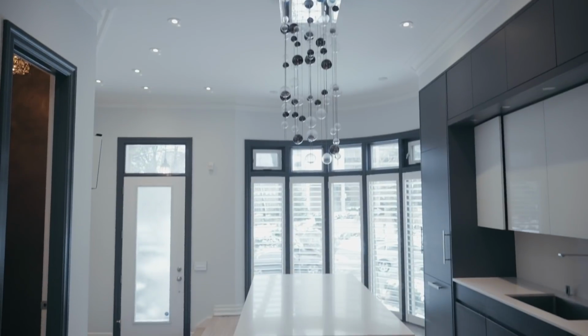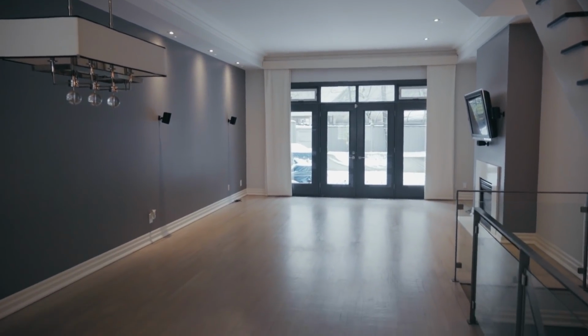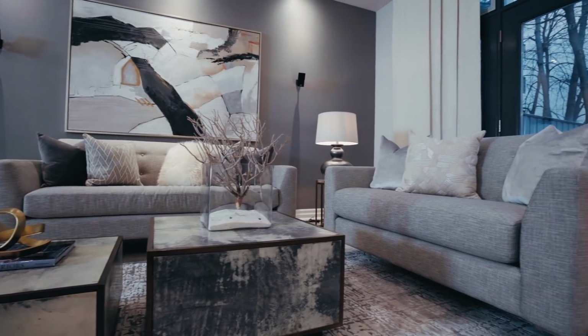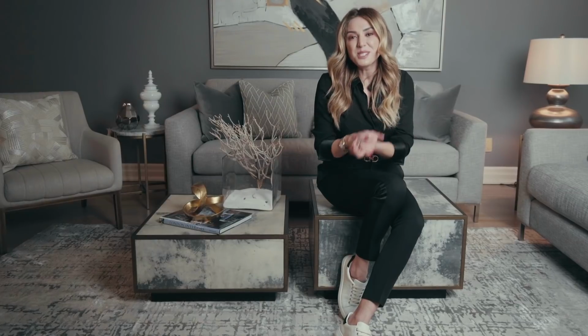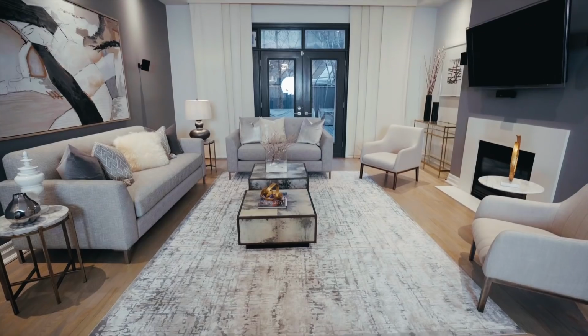We decided to use this property as a point of reference to show you the styling process from the initial consultation all the way to the last step of styling the house. And in the meanwhile, a lot of you have questions about how to get started in the industry, and I'm so happy that I can go through all of my experiences with you and give you some advice.